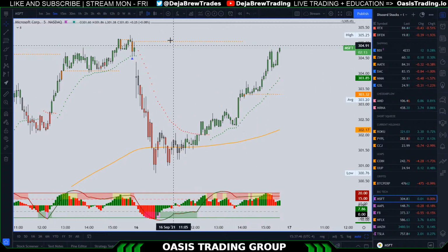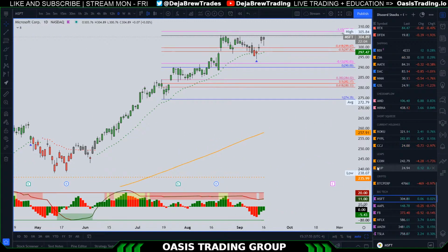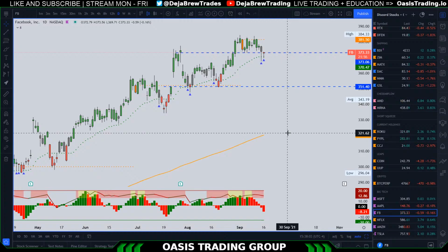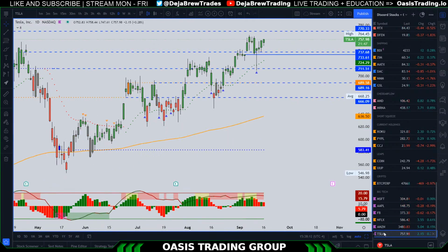Microsoft looking good. A lot of the big tech is kind of bouncing off support. And the funny thing about the big tech charts is they're not too far away from their all-time highs. Like this nasty pullback that we've had on Qs and SPY, the FANG companies, they're not doing that bad. Look at Tesla. Tesla's about to rip. You'll probably get 770 on Tesla next week.